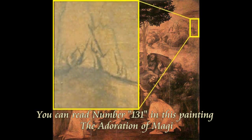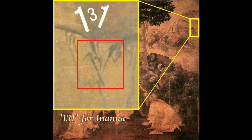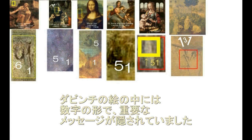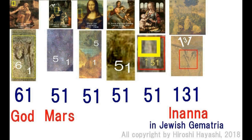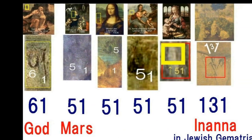Both Saint Jerome and the Adoration of the Magi are called unfinished masterpieces, but note that the numbers 61 and 131 in the two pictures are both written upside down in the same typeface. Thus, the painter Leonardo, who appeared in the Renaissance, left many important messages for us human beings of the future. In a series of videos here, it is my pleasure that I can explain what these numbers actually stand for.